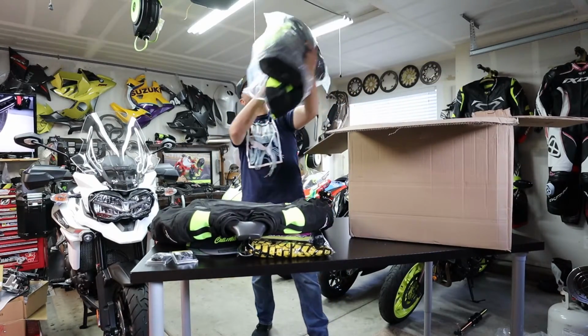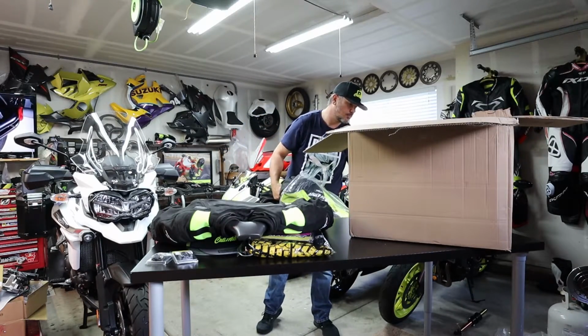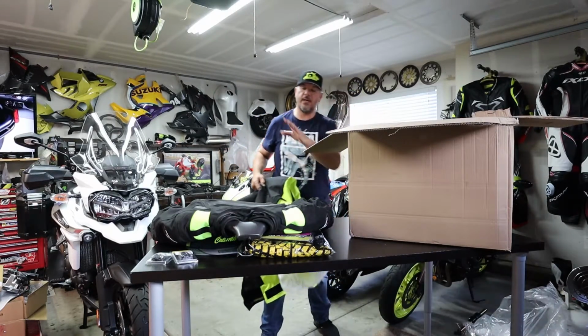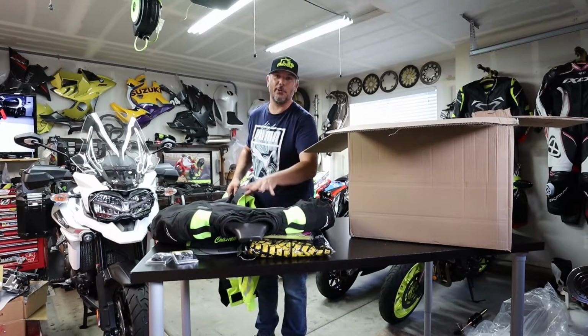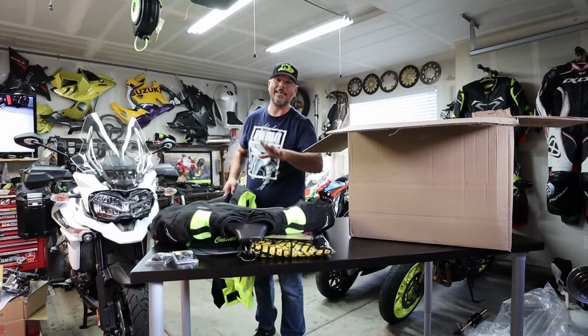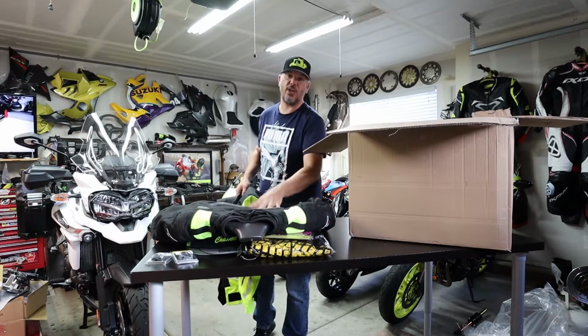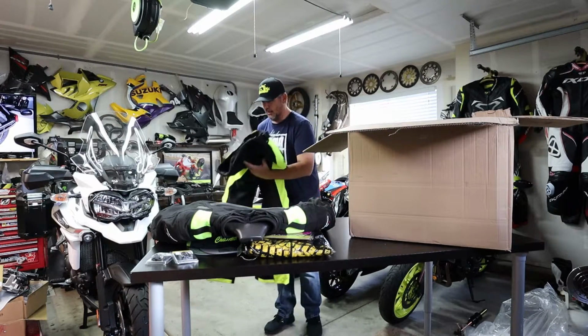Let's go ahead into our pants. Now, the jacket was $315. For an all-weather, weatherproof jacket with a liner and everything, $315 is a steal, because most jackets are going to run you $300 to $500.